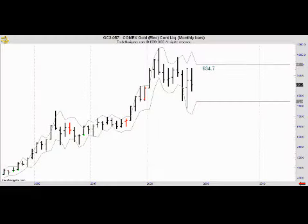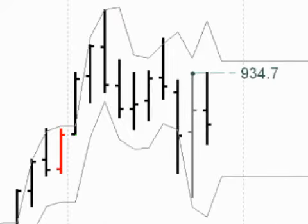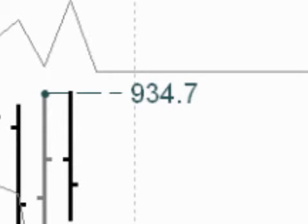First chart we're going to look at is the Comex gold monthly chart from the trend chart, and you can see that that chart is on a sell signal. It's remained on the sell signal ever since March, and we defined the failure point for that sell signal at 934.70, so we need a monthly close above 934.70 to reverse that signal.